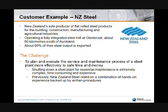Now let's switch to another success story. It's New Zealand Steel. It's a steel mill, not a traditional product development company, but a process company. They are based in New Zealand, in Glenbrook, about 60 kilometers south of Auckland, and they export 60% of their steel output.